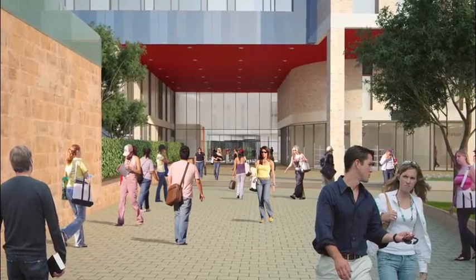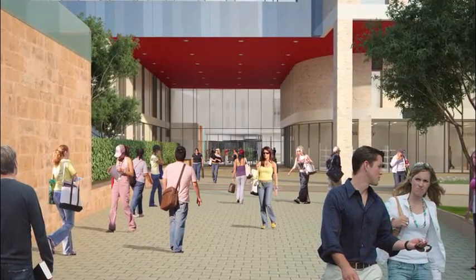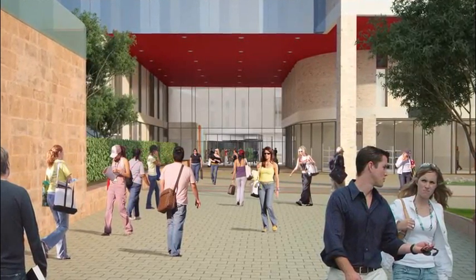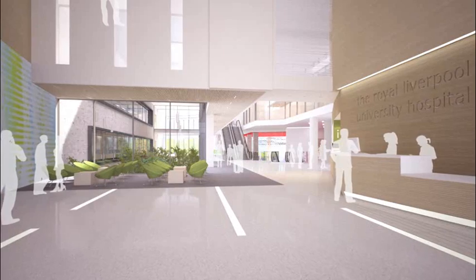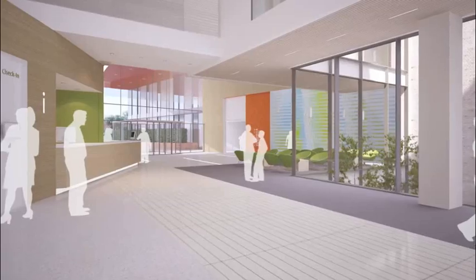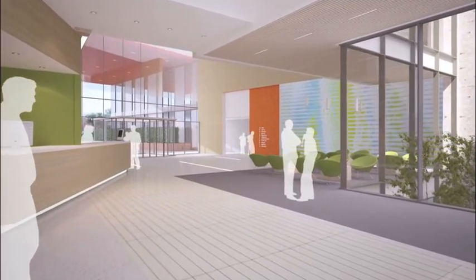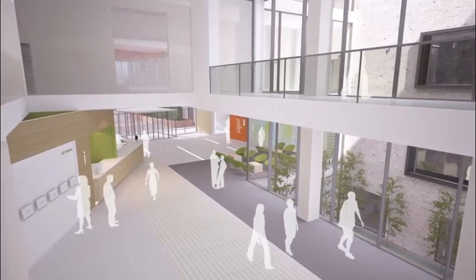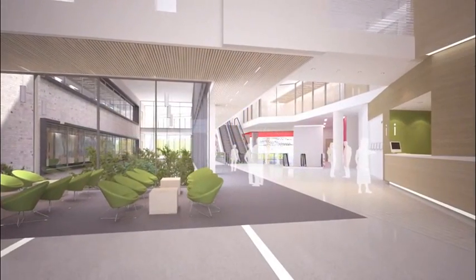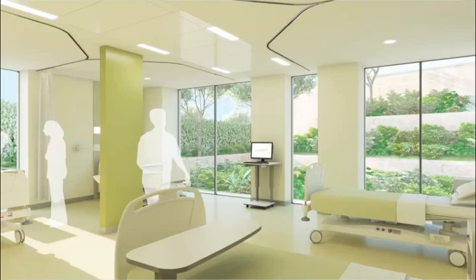The main atrium is an impressive entrance space that runs through the new Royal, connecting the campus and the West Derby Street. As we enter, there is the welcome desk on the right and Main Street to the left, which will take us to the wards. Every other clinical destination is reached from within this atrium or the galleries that run along the street facade. We can see clearly where we're going by escalator, lift or stairs.